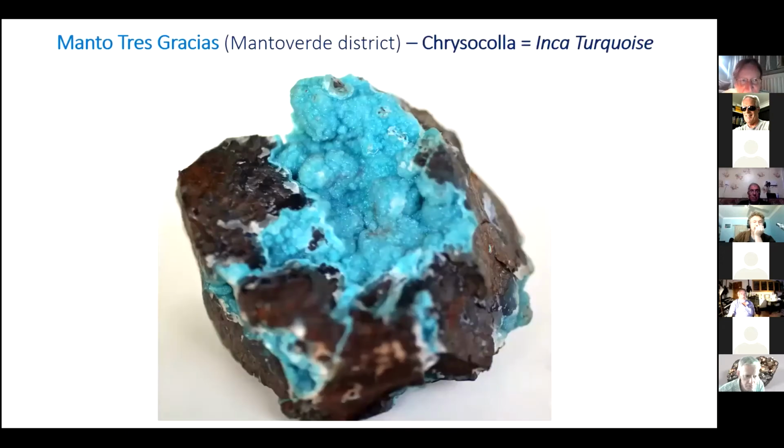Now, maybe about 20 years ago, you might have noticed some hand specimens from the Manto Tres Gracias mine, which is chrysocolla coated in quartz, very lustrous gemmy material. Well, I'm showing this hand specimen here because it's what the Incas used to go and mine in Chile to get, they call it turquoise, or we call it misnomer of turquoise, but it was actually chrysocolla that they mined along with rockantite, and they used it for the jewellery that got sent back to Cusco in Peru for the Incas. Now, we'll come back to that later.